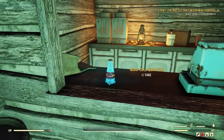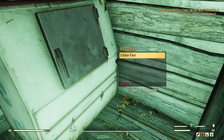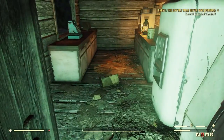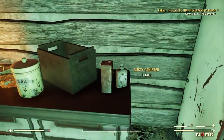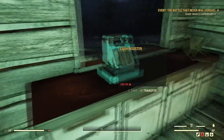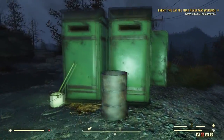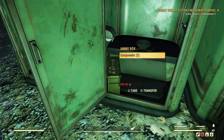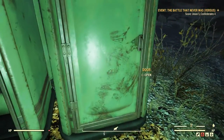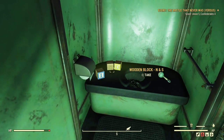Alright, pre-war money. Ooh, a Nuka-Cola Quantum. Anything in the fridge? No. Take the Wonder Glue. It seems like I always need adhesive. Am I really going to look in every single one of these? Yeah, I am. Because sometimes you find ammo. You know, sometimes people leave ammo. I peed.